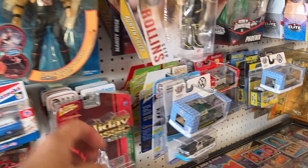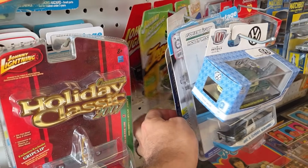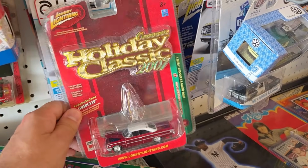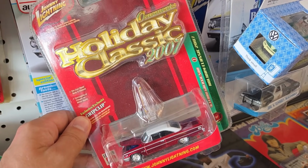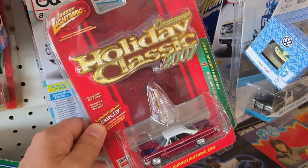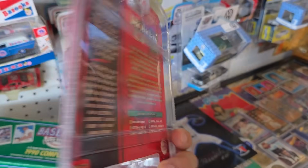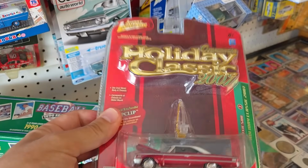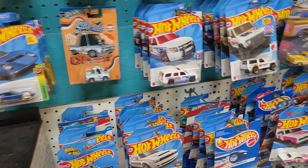There's one store that is all die-cast. I need to find it. I think it's up front, but I looked when I got here and I didn't see it. Oh, that's pretty cool. Lise would love that. Oh, the classic 2007 '63 Galaxy. Wow, that's shiny. $15. Cool.